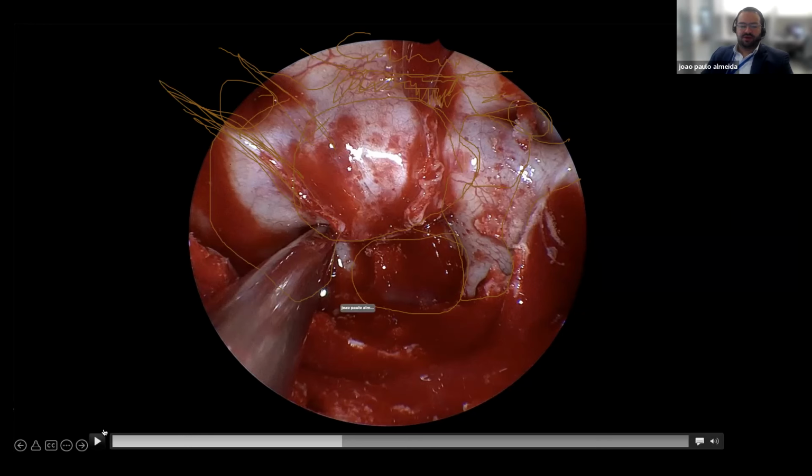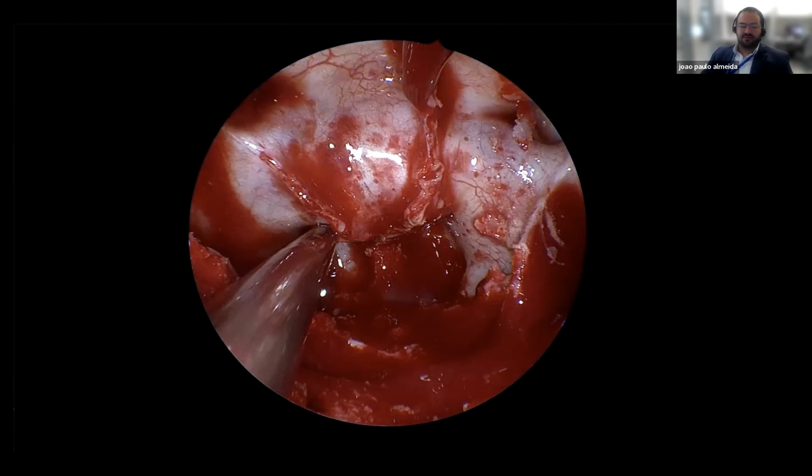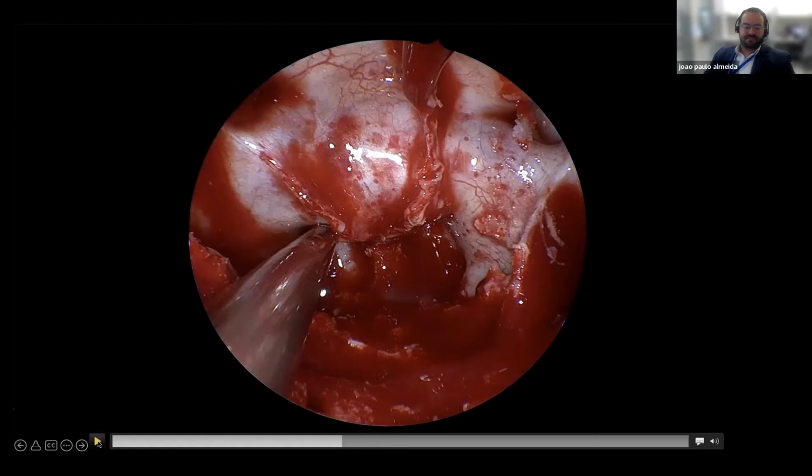Okay, so we look at all of this because in this case we would expect, I'm going to do one thing here really quick. So we would expect this gland to be around here, and we would expect this tumor to be occupying this region. So this is what we'd expect with this surgery. So let's go ahead and continue the video.